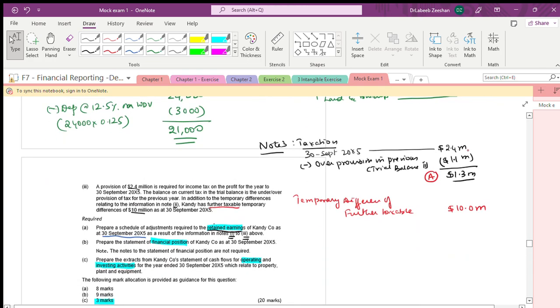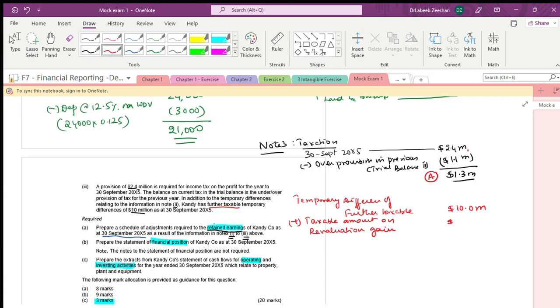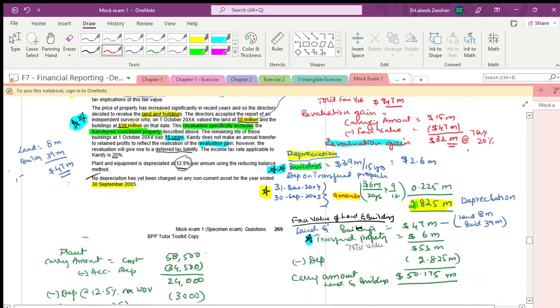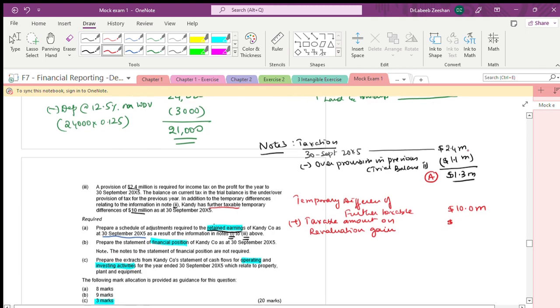Now, add taxable amount on revaluation gain. How much is the taxable amount on revaluation gain? It is 32 million. Is it 32 million? Total will come how much? Total will come 42 million.